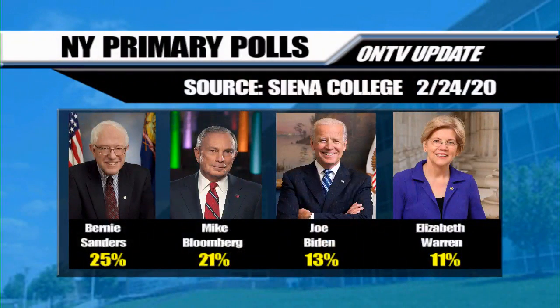We're less than 2 months away from the Democratic primary here in New York. Here's a look at who's leading in a poll of registered voters. According to the latest from SEANNA College, Senator Bernie Sanders is in the lead with 25%, with the now ineligible Michael Bloomberg close behind at 21%. Former Vice President Joe Biden is in a distant third at 13%, 2 points ahead of Senator Elizabeth Warren, who recently dropped out as well.